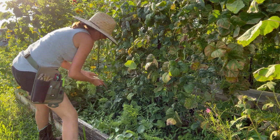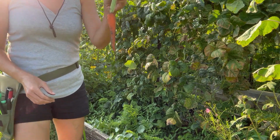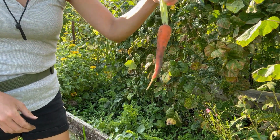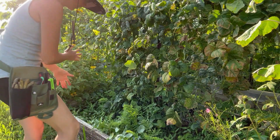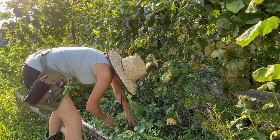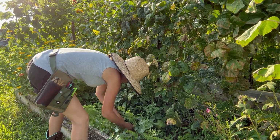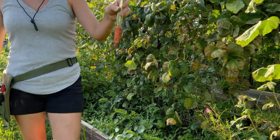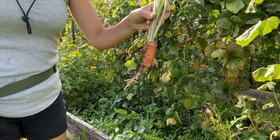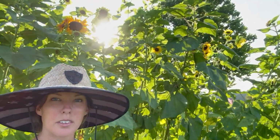These are a smaller carrot. They're not gonna get as big as the purple ones. That's decent. That's a nice little orange carrot. Let's pull one more and then we'll call it good for the carrots. There's another one. These are really sweet. I like these.